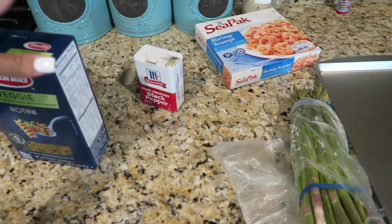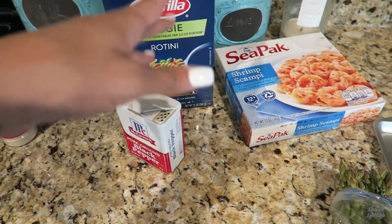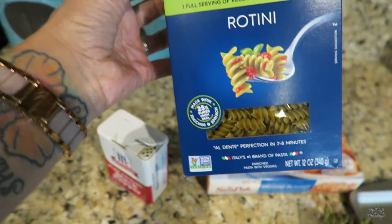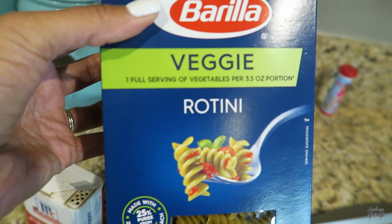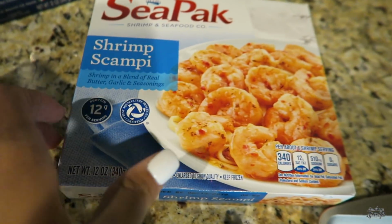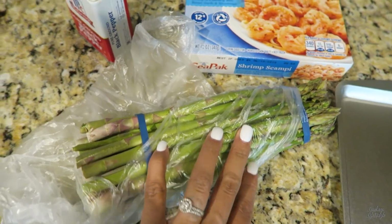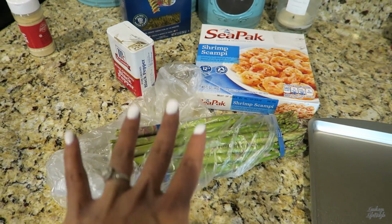All right, you guys, so today we are going to have like a shrimp scampi over pasta type deal. We aren't gonna use our regular pasta like it says in the picture. We are gonna use our veggie rotini, and yeah, it gives you like 1 full serving of veggies. And then we are gonna make this C-pack shrimp and seafood pack. So this will be the shrimp. And we're gonna have some asparagus on this side again because we need to make sure we have our veggies during this weight loss.